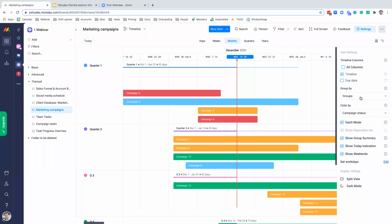Great. And so I also want to be able to see the progress of my overall tasks. In addition to that, not just by group, but I also want to see by the status's progress too. So by the status column rather. So as you can see, it's already colored by the campaign status. And so this one is done, this one is stuck. And if we go back to the board, you'll see that's how it looks as well.